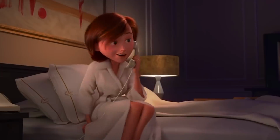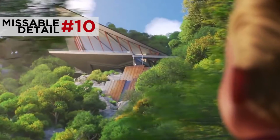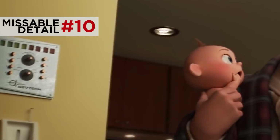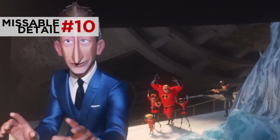He's in excellent health. Okay, next during Bob's phone call with Helen, check out the intercom on the wall. The Devtech name and logo appear on that. Now, it's not surprising that Devtech money paid for this whole house, but the fact that they actually put in the microphone devices is a little unsettling. Winston and Evelyn could be listening in on all their conversations.